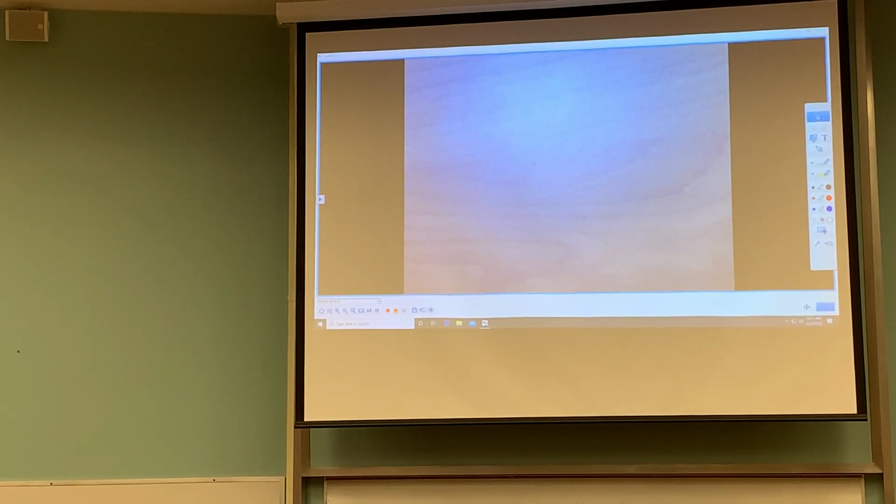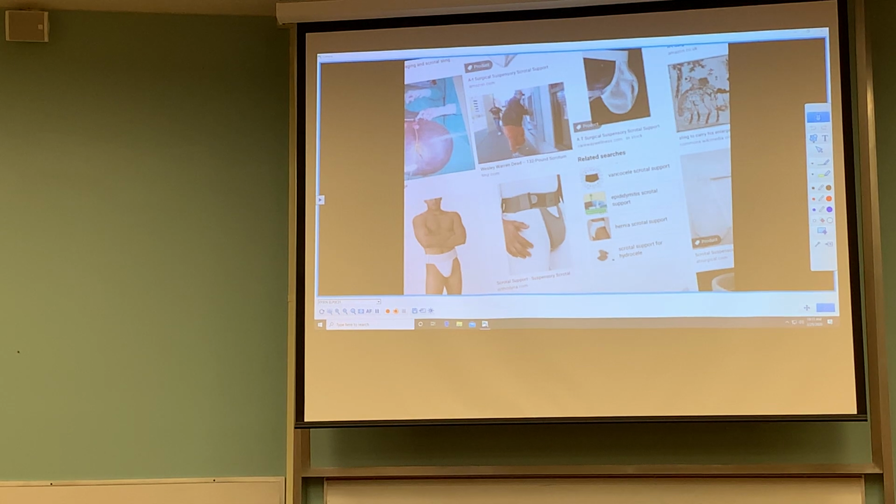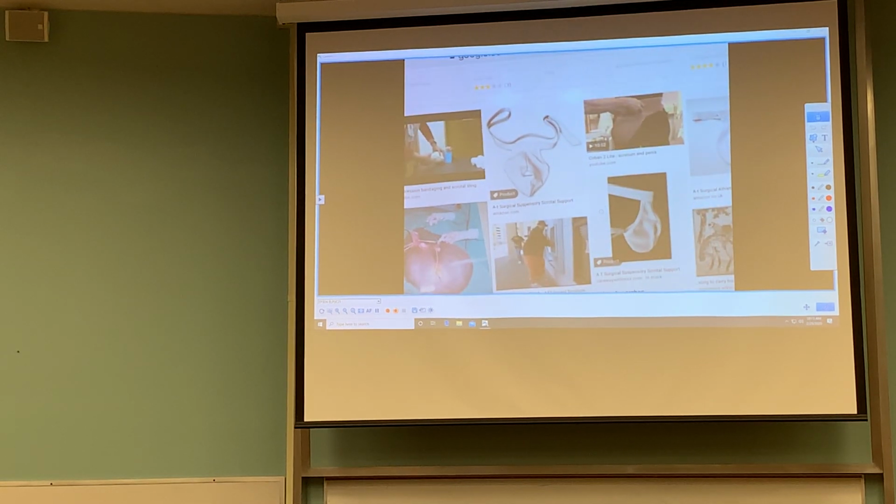Remember the lady we were talking with before, where she had that? I'm not sure if this will work. It's like a sling that you put on. I think this one is the one we're looking at, right? Like, put it around there, suspensory scrotal support. I think that's for people that are up and moving around.